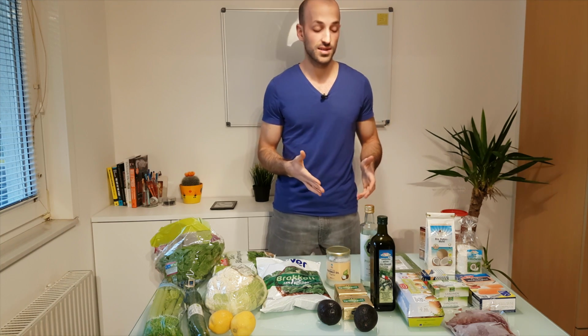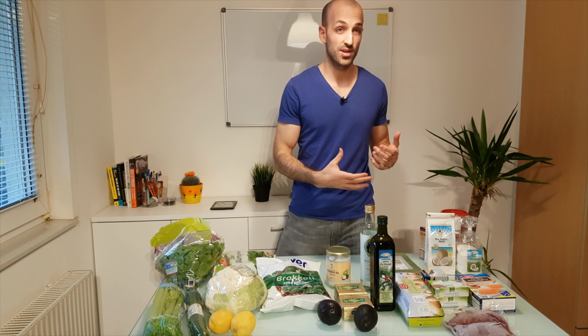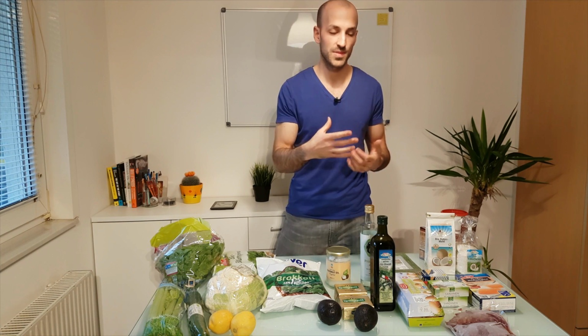The next part are protein sources. Just like with fats and vegetables, you want to get the highest quality stuff possible. So it's really important what the animals that you're eating ate, because obviously you're going to get the toxins that they ingested as well by eating them. That's just how it works.